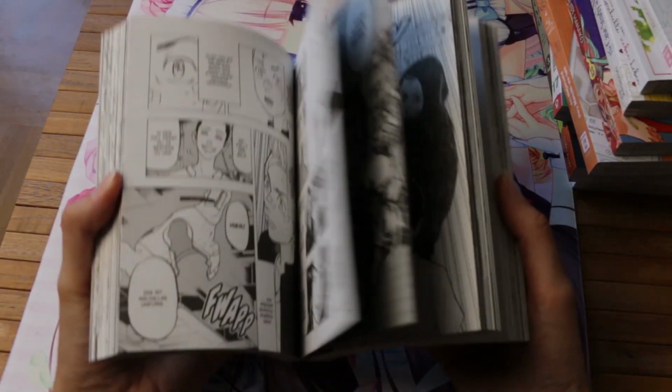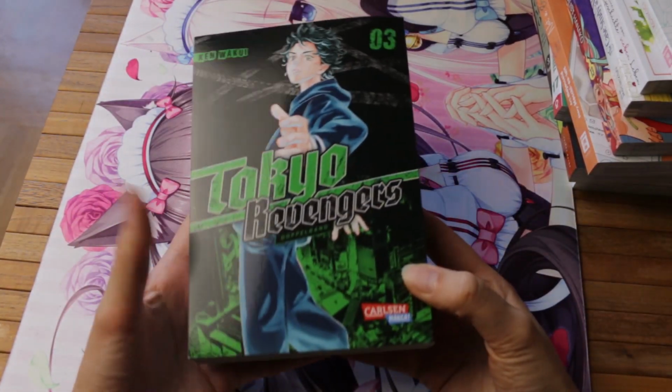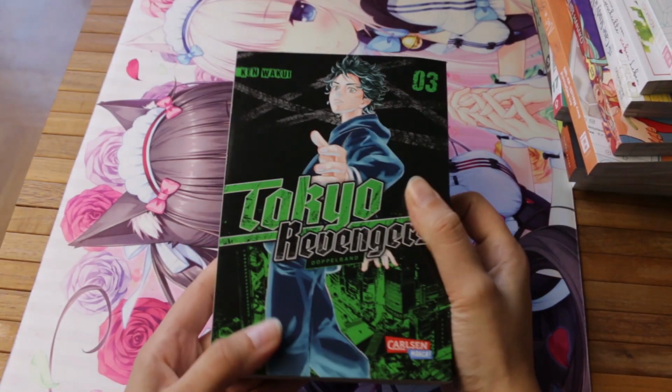Thick as always. Paper quality is okay, not bad, not good either. And this time it has no extra, so no plastic wrap.